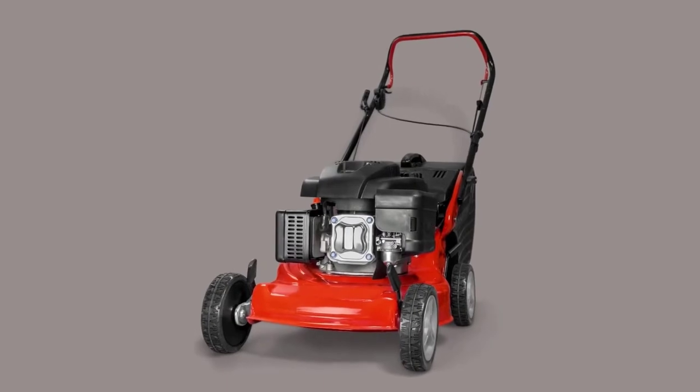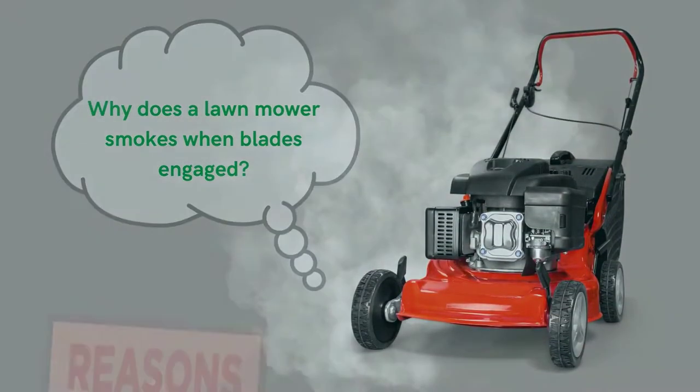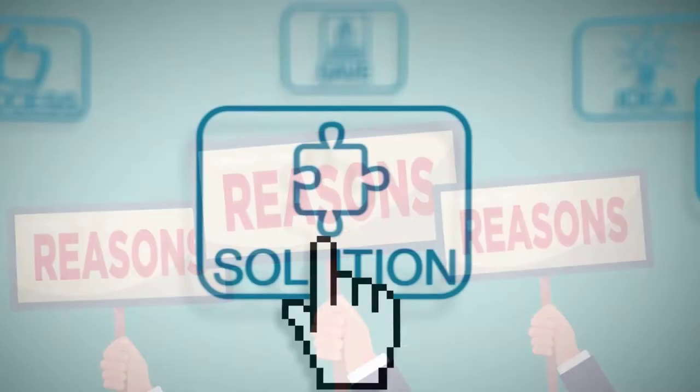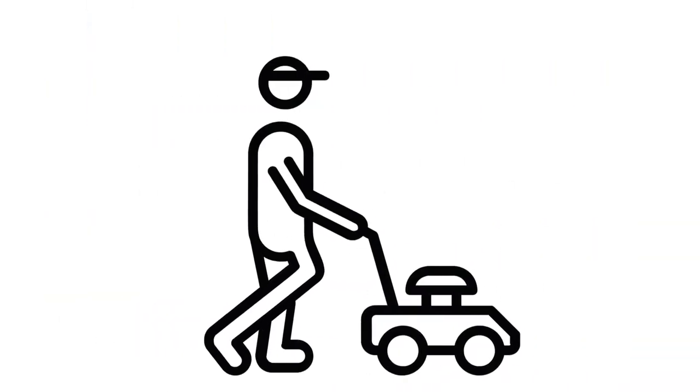In this video, we will know about why a lawn mower smokes when the blades are engaged. Now, we will know the reasons with solutions. So, let's dive into this video.